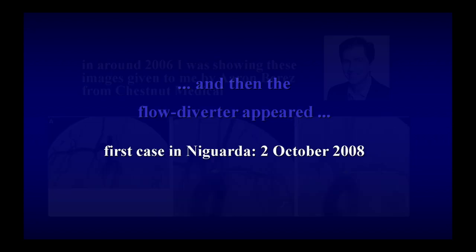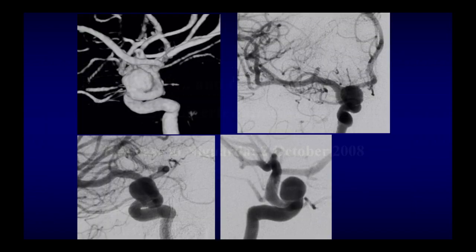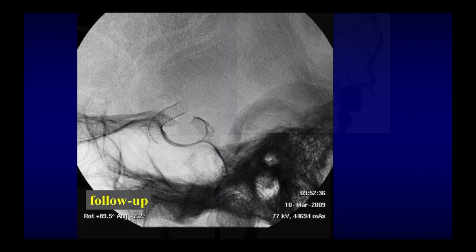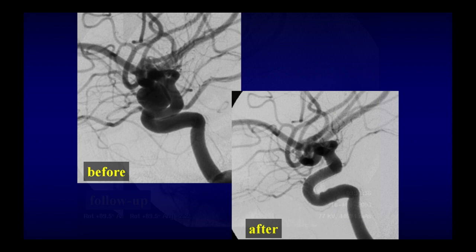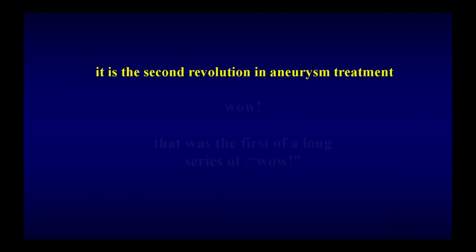And the first case we did was on the 2nd of October 2008. This was the aneurysm. And this is already the follow-up. We placed a pipeline. And the follow-up was this. So this was, as I told you, a wow, which was the first of a long series of wows, because we had such wonderful results. So it's the second revolution in aneurysm treatment.